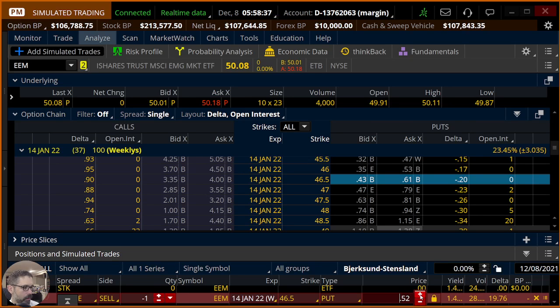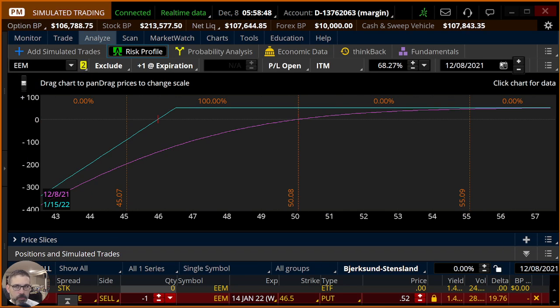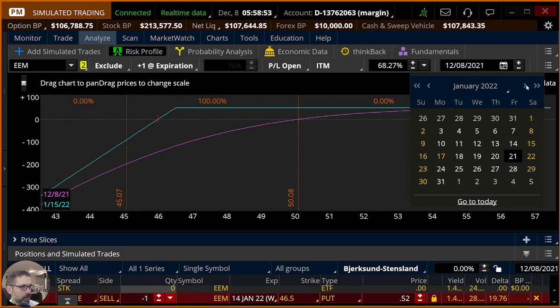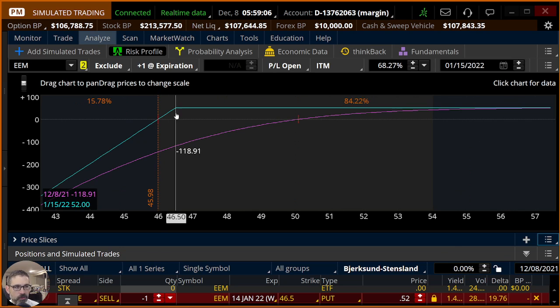Okay, that's 9. And then with one contract, let's go to the risk profile and analyze this trade, check out its probability at expiration. Set the date in the top right corner using this little calendar option to the same date you see in blue here. That's January 15th, 2022. And let's set our price slices by clicking here, choose set slices, go to break even and choose the same January 15th. That moves our goalpost, as I like to call it, to where that blue line crosses the $0 x-axis and gives us our probability of profit at expiration of 84.2%.